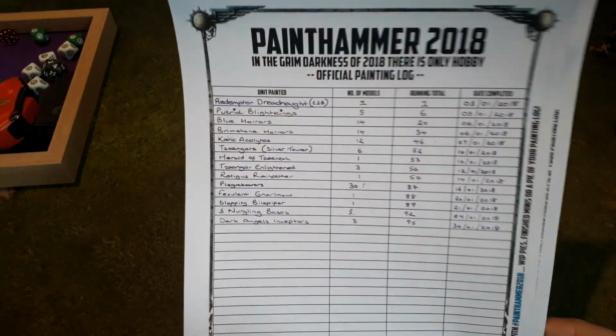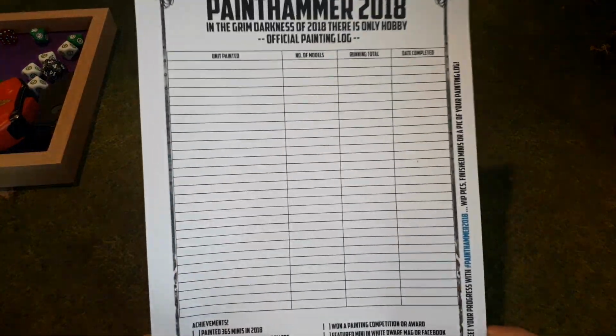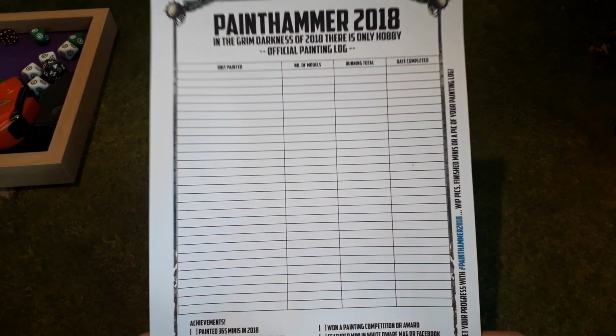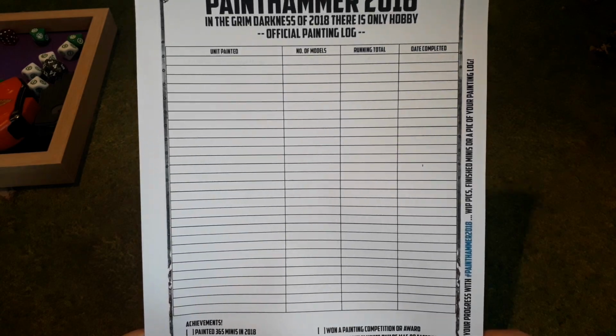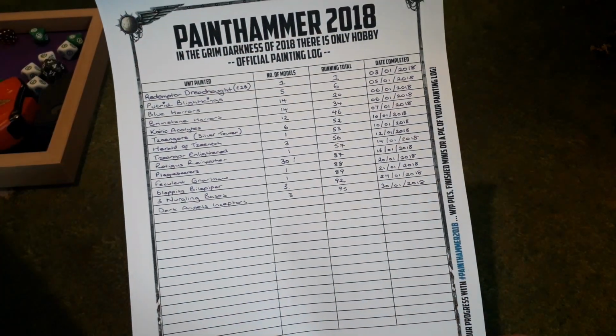Yeah, so that's the Painthammer hobby sheet. You can download this from my Twitter. It's a pinned tweet at JillKnightJess if you want to go and have a little look at that. Just download it, print it out and fill it in as and when you do stuff.